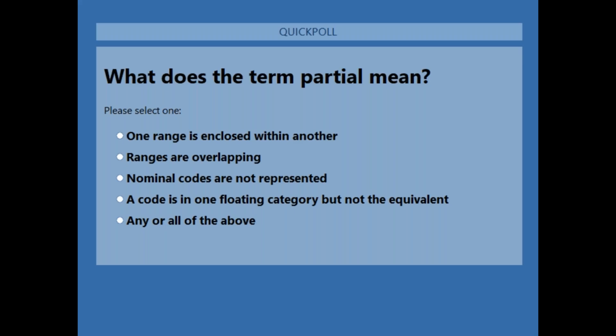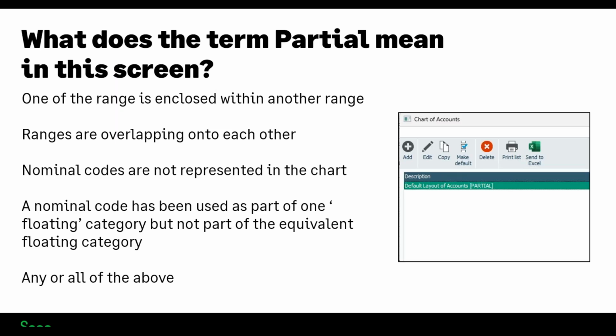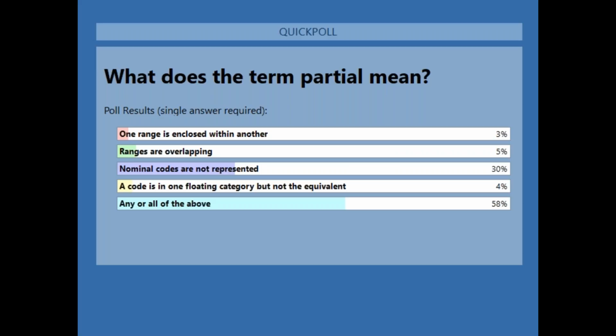I'm going to close that poll. I'm going to share where we went. So the majority went for any or all of the above. 30% for nominal codes are not represented. Again, Jackie will go through the answers with you on that one. Very quickly answered though, well done all.